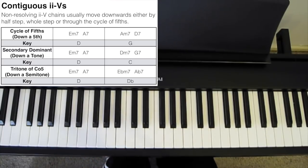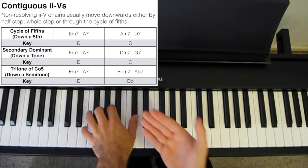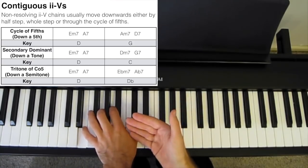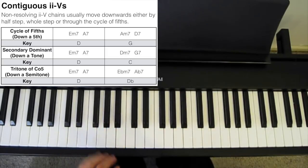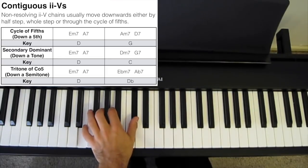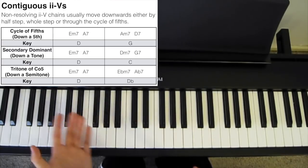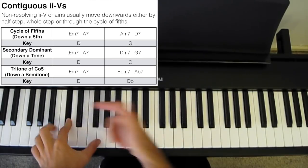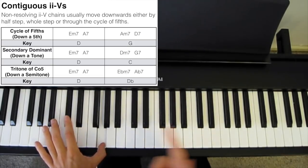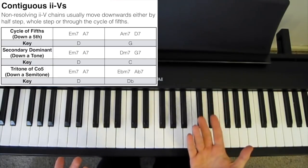And that acts as a kind of secondary dominant. So the E minor 7 is in the key of C, then we tonicize the D minor 7 by playing in A7, down to the D minor 7, to the G7, and probably finishing on the C major 7. Or again, E minor 7 to A7, E flat minor 7 to A flat 7, is going from the key of D to the key of D flat, which is a tritone substitution of the key of G. So it's still kind of moving through the circle of fifths, but with tritone substitution.